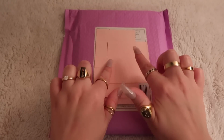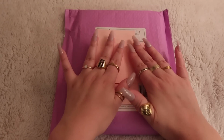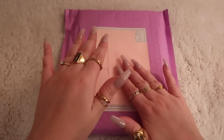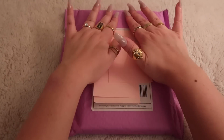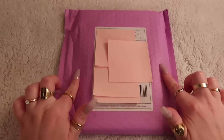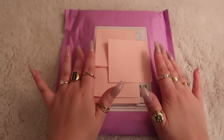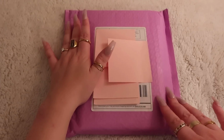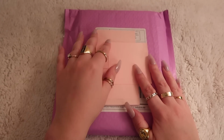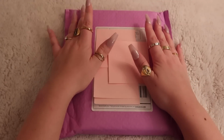I've covered the postage with some post-its. Well, considering I bought stationery, I think it's funny I used my plain pink post-its to cover it. I am loving the purple packaging. And the crinkles are divine. Trying to give you as much crinkles as possible.